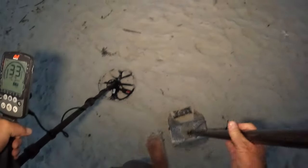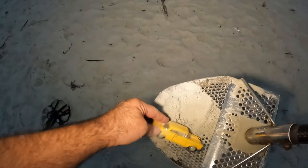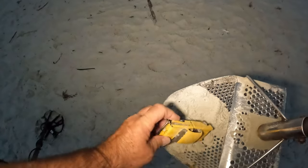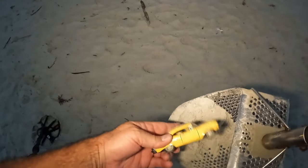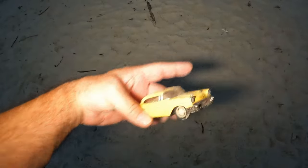One over in here, huh? I think it's a foil. Yeah, it's like right there. Nope. Okay. Oh. Well, looky here. Look what I found. Found a full-size car. Full of sand. I guess I could open the door and take the sand out. There we go. All right. Found a car. Apparently Terry missed that. She was just going through here.